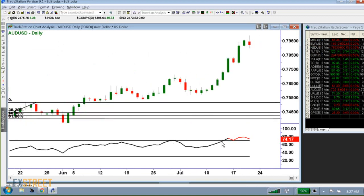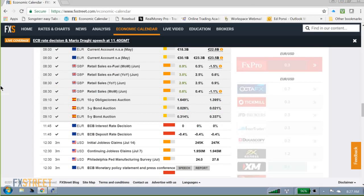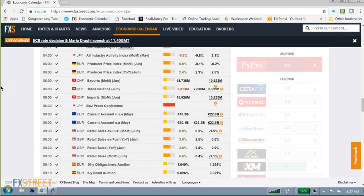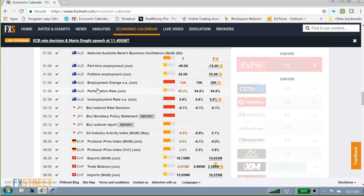One thing I love about Aussie is the way they break down their jobs figures. Saw this last night. You may look at that number, employment change, and you're looking for 15,000 jobs. And you get 14,000 jobs, and you're thinking, hey, okay, it's a little bit worse than expected, but it's not that bad. It's only 1,000 worse than expected.